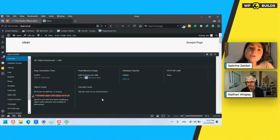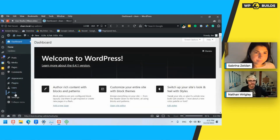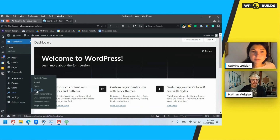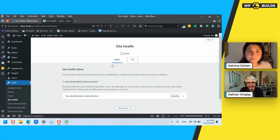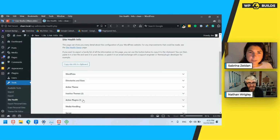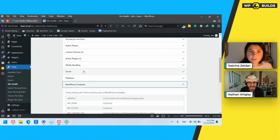I will show in a minute how to check which limit your WordPress memory is set to, because the fact that you have 256 megabytes allowed in PHP doesn't mean that it's allowed for WordPress. There is the Site Health tab under Tools, available since about a year ago, 6.3 or something. And here you have a tab called Info, and here you have server, database, WordPress constants, and here you can check.